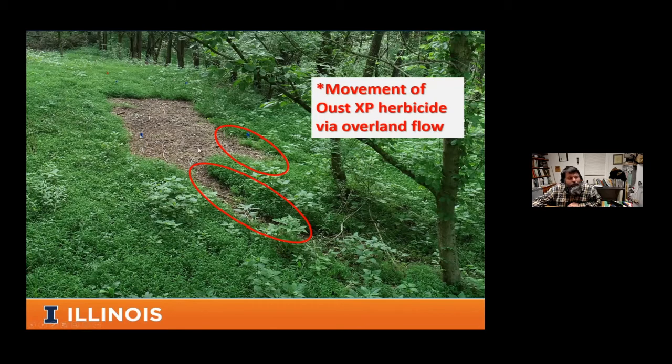So we have these streaks of bare ground coming out of that, and that's overland flow moving the herbicide. And that's not what we really wanted in a natural area. And so we decided that Oust in this application was probably not our best herbicide, because even though it does a great job of controlling stiltgrass, we didn't like that potential for non-target impacts in that movement.